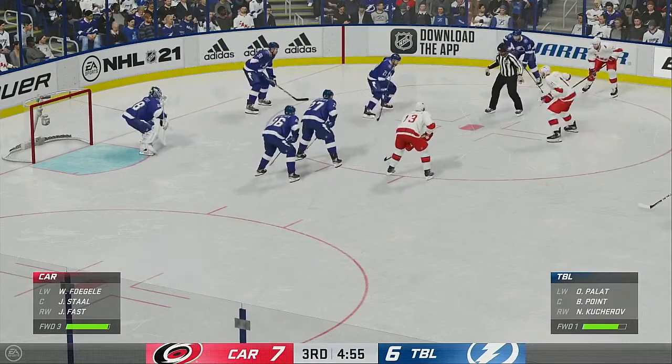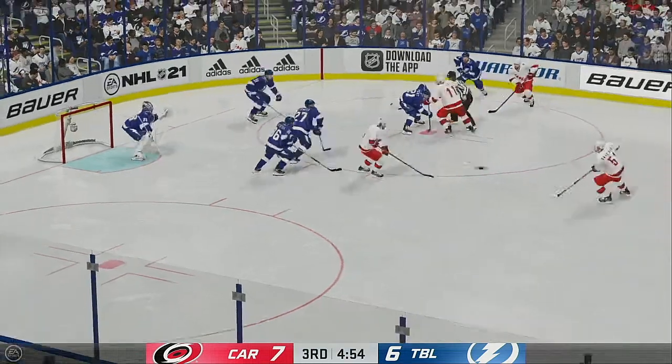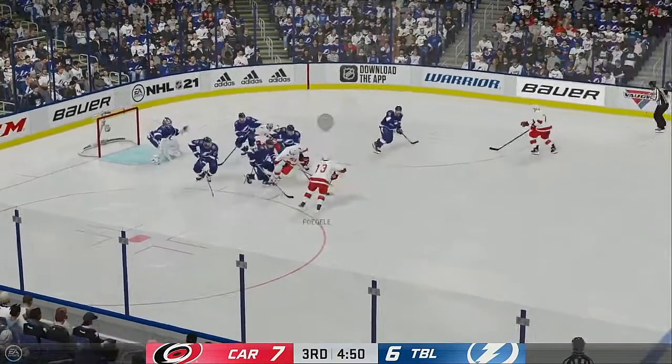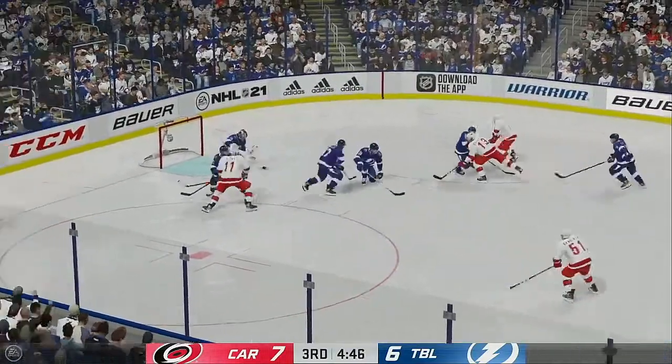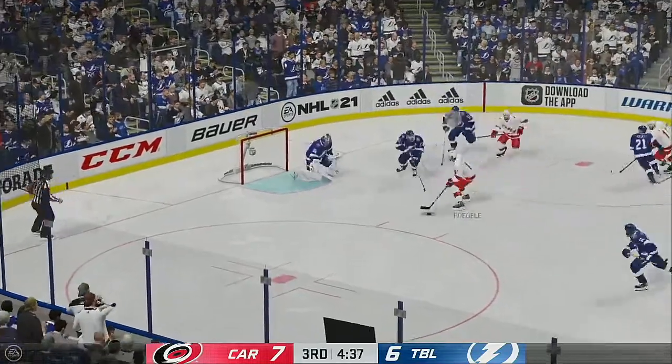This is a face-off. They'll definitely want to win here inside the offensive zone. The Hurricanes win the face-off. And the traffic jam in front blocks the shot. From the slot, stones him in front. Grabbed along the boards by Faust.